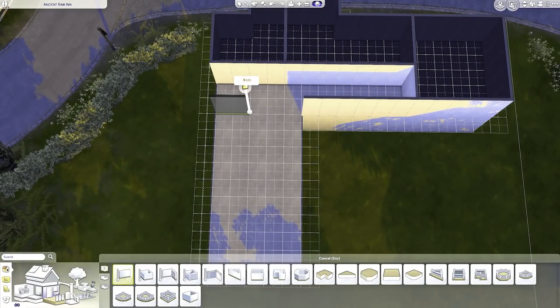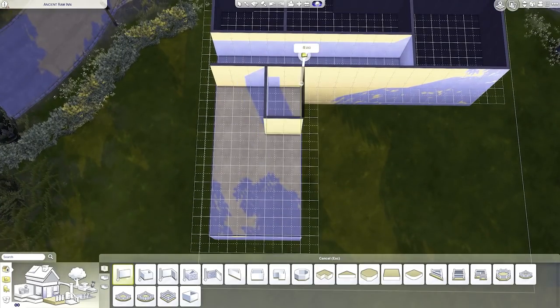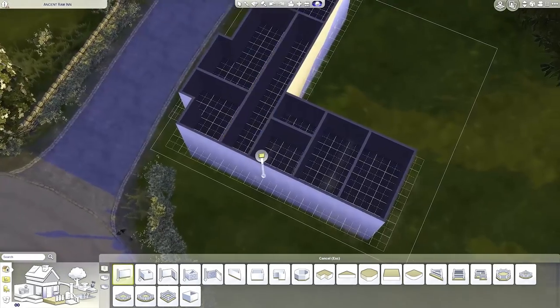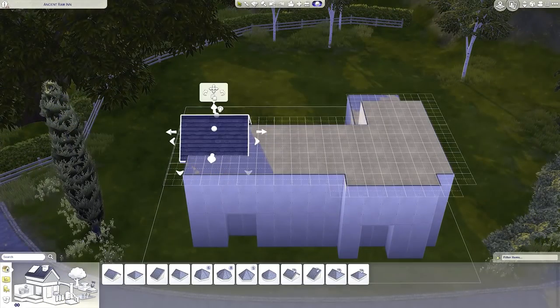So yeah, this is what I came up with. I've actually made this lot residential as well. So your Sims, if they want to, could move into this place quite happily, or quite hauntedly.